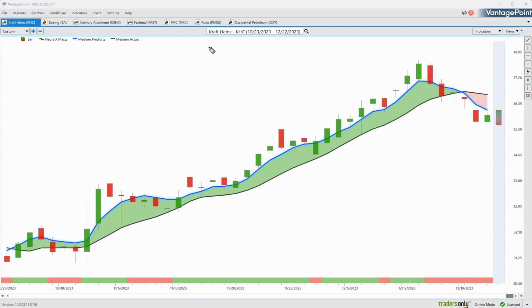So I thought this example in Kraft Heinz is actually a good place to go ahead and start here, explaining how all of these predictive indicators work together, whether it's your predicted moving average, neural index, or predicted highs and lows. So what you see here is daily price action, right? So each one of those candles is representing a full and complete trading day. And it's right up against the price data where we're going to spend a little bit of time here and focus on this black line and blue line value.